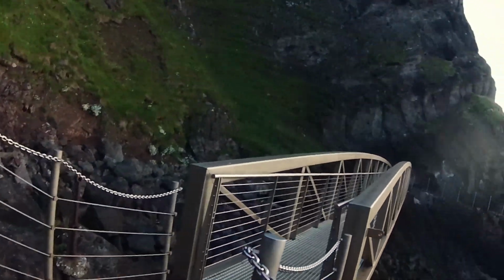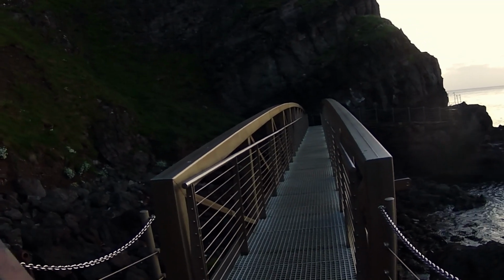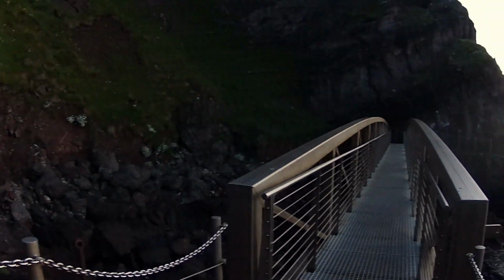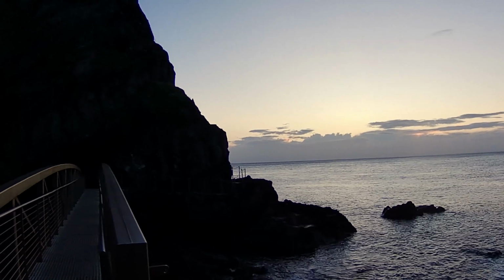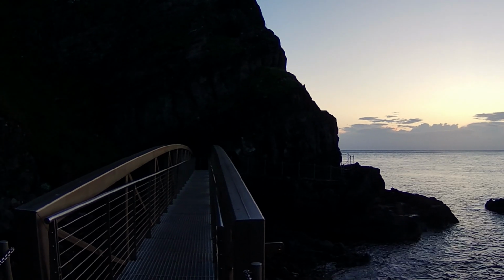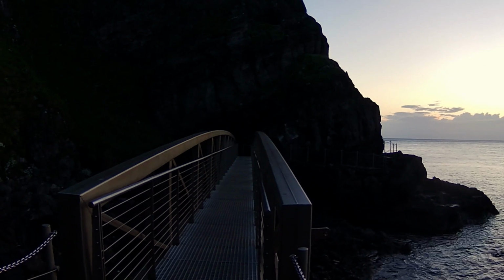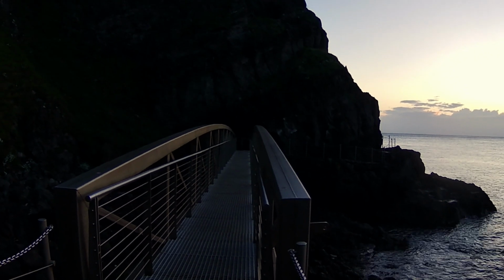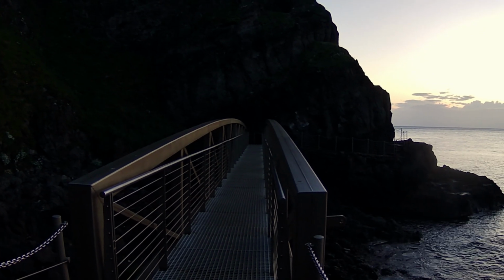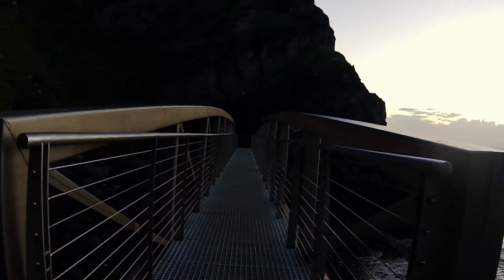So folks, this is bridge 1 we're on. Look at the scenery around here, man. Unbelievable, so it is. Let the adventure begin. First you make your way from the cliff top, which we already did. We'll walk past the waterfall. Now here we go, folks. We'll take it across this beautiful landscape and this beautiful bridge.